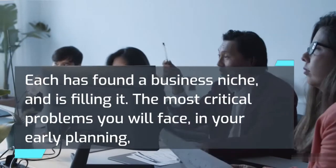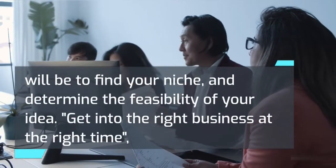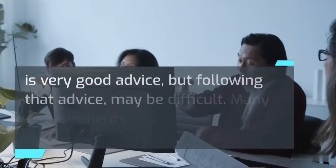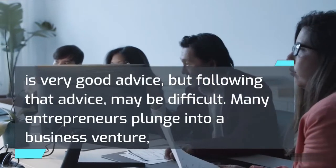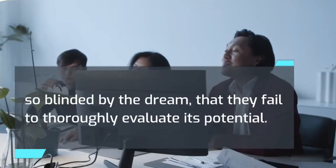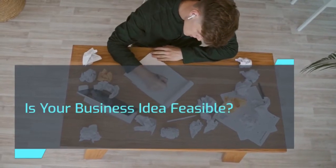The most critical problems you will face in your early planning will be to find your niche, and determine the feasibility of your idea. "Get into the right business at the right time" is very good advice, but following that advice may be difficult. Many entrepreneurs plunge into a business venture, so blinded by the dream that they fail to thoroughly evaluate its potential. Is your business idea feasible?